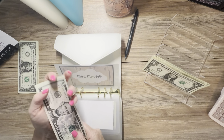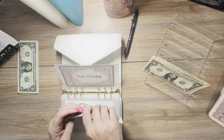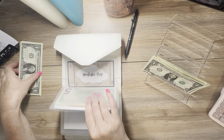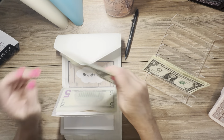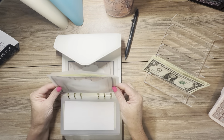Mini Monday gets my last, should be 6 5s. Okay, yay, that worked out. So that's $30 we budget. Plus it gets the extra $9, which I'm going to find $1 and put in there. So it'll be an even 40.